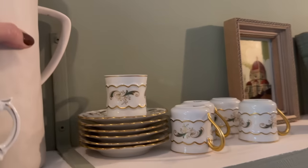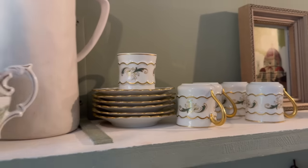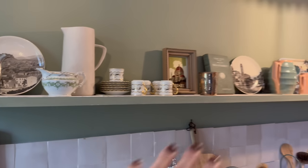But the brackets are nice. I could have thought of that, to put the brackets like this. And then you can style it like this. You hardly see them, but then you still have this effect that there are no brackets underneath.